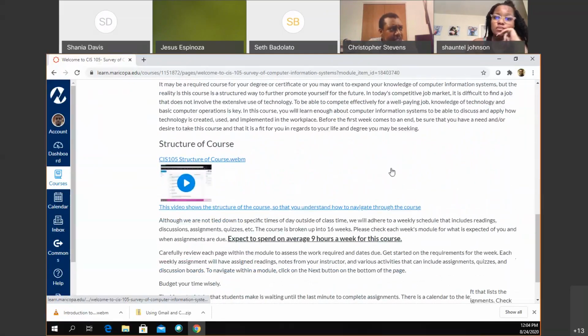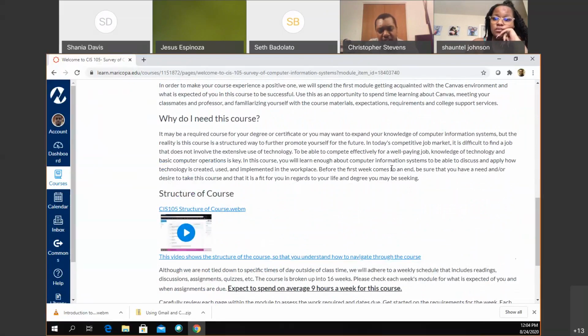So this class is a 3 credit hour course. So that means you're expected to spend at least 9 hours, or on average 9 hours a week on it. Does that mean you'll spend 9 hours? No, it could be 3 hours one week and then 12 hours another. It will just depend on the week, and how much extra effort you need to put into maybe a certain topic. Because like I said, we'll be talking about a lot of topics throughout this course.